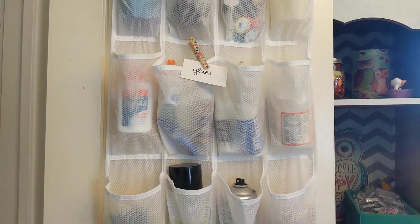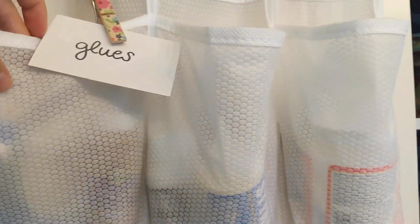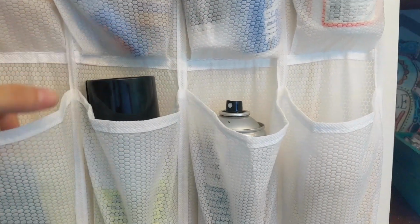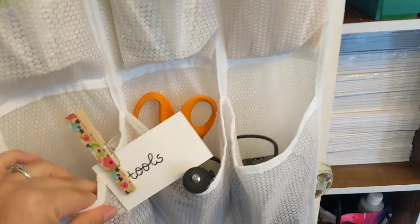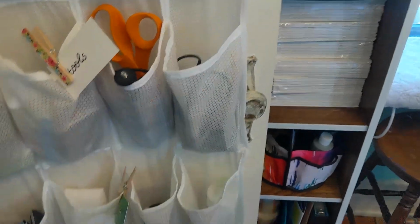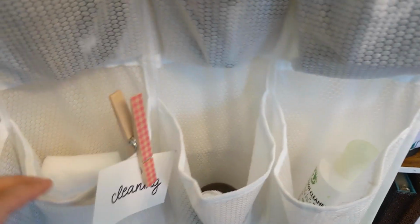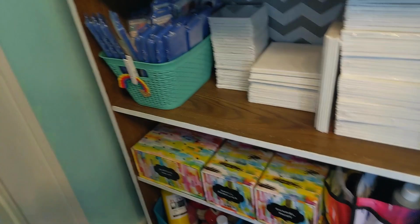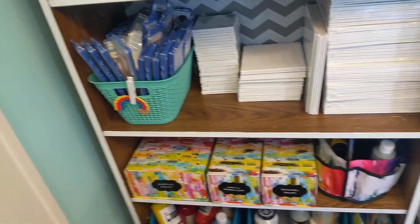And then the next one's all glues. So this is all different glues and Mod Podge and wood glue and just everything. And then these are my spray sealants. These are all just different tools and stuff. So like special scissors, little paper punch and stuff like that. Here I have mostly cleaning, but I also have a stapler and then some cleaning stuff down there. So this is how you make use of a small space. I even keep some poster boards and a cutting mat behind that bookcase there.